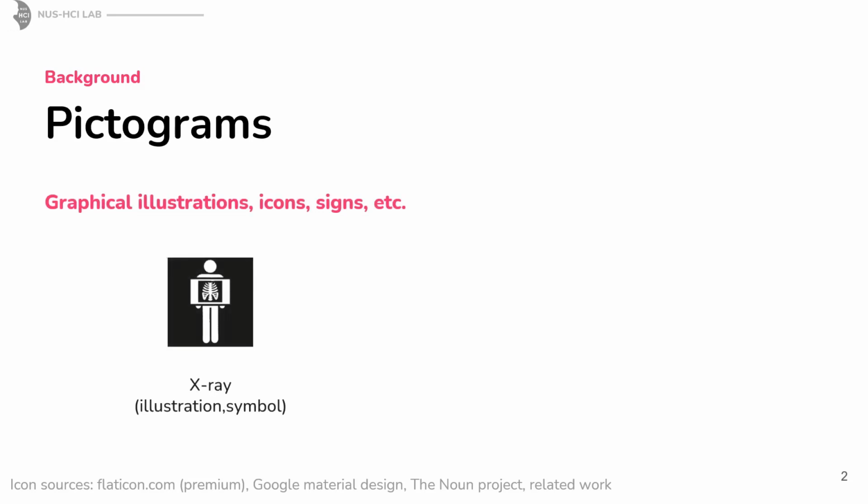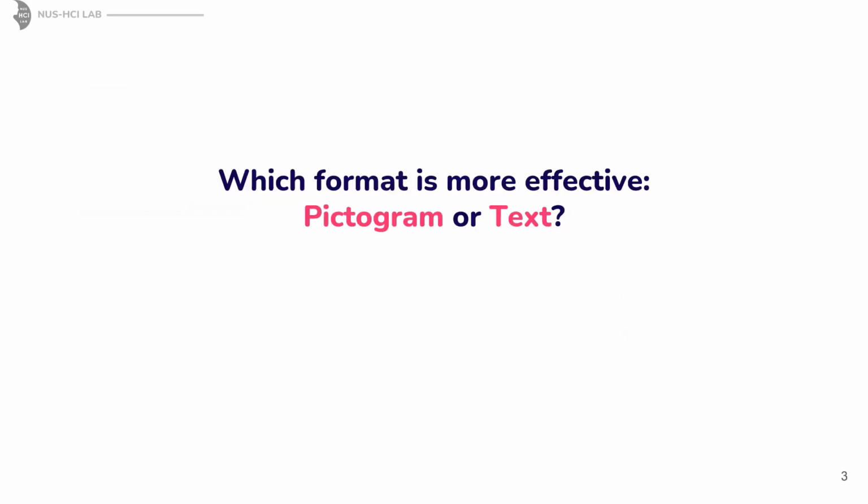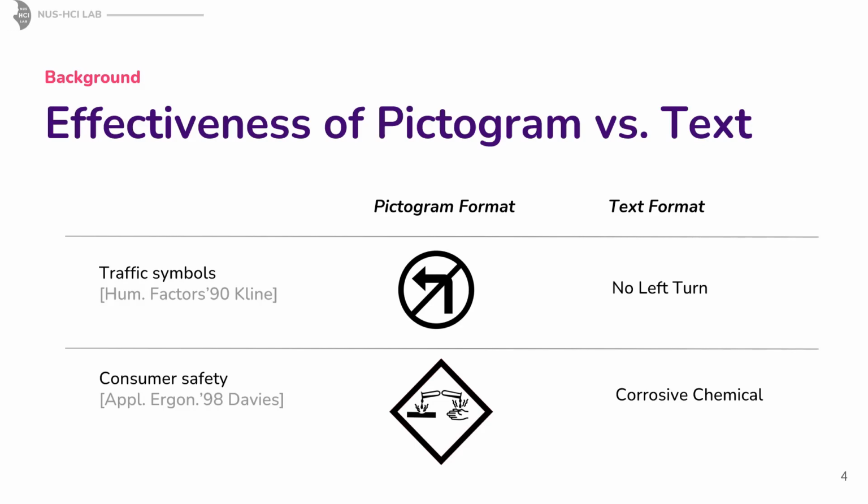Pictograms are stylized drawings used to convey information graphically, including illustrations, icons, and signs. Which is more effective for conveying information quickly, text or pictograms? Although pictograms are widely used in daily life, there is no consensus on their effectiveness compared to text.